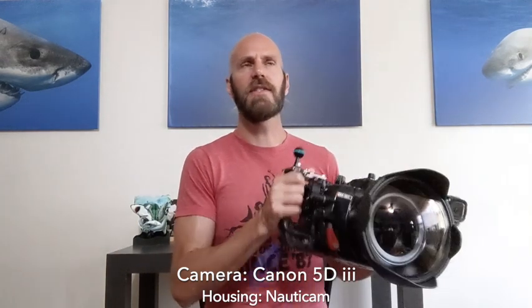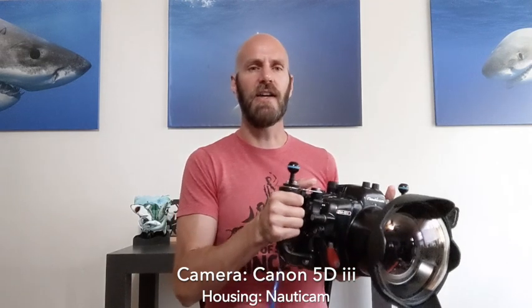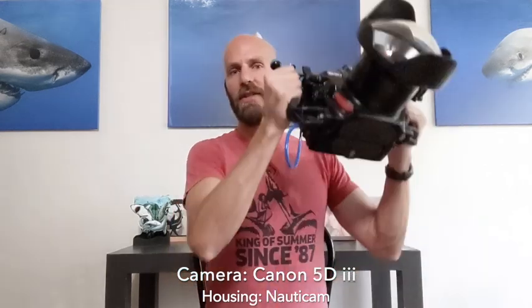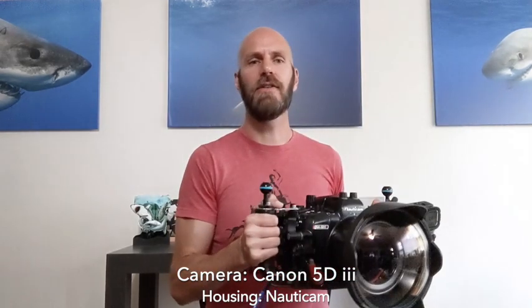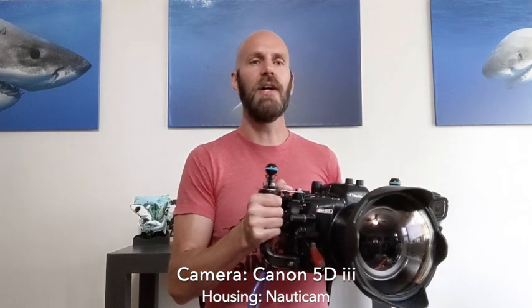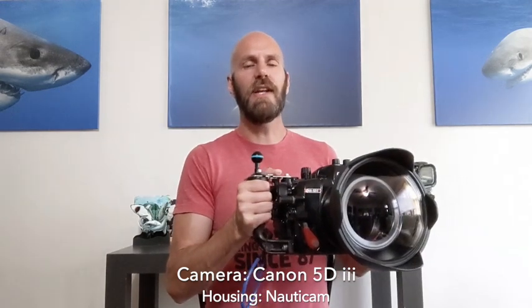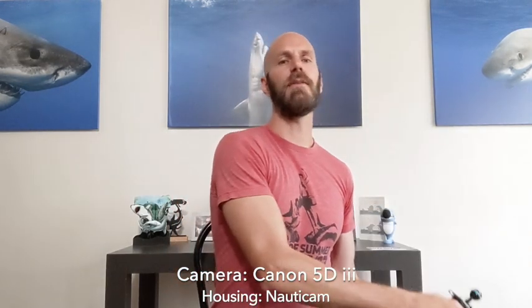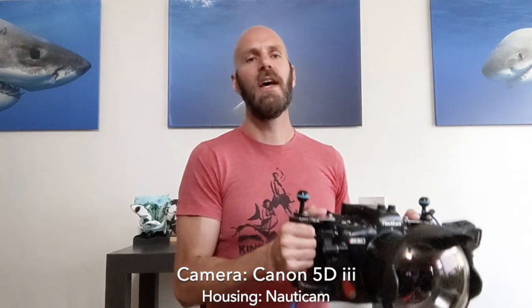I've been using this housing since about 2016. Out of all the housings I've used, it's my favorite so far. It's positively buoyant, which is a benefit out at Guadalupe. We're typically anchored in 60 meters to 90 meters of water. And if you've got a negatively buoyant housing and for whatever reason you lose it, it's going to sink down to the bottom, which I've seen happen to other people.